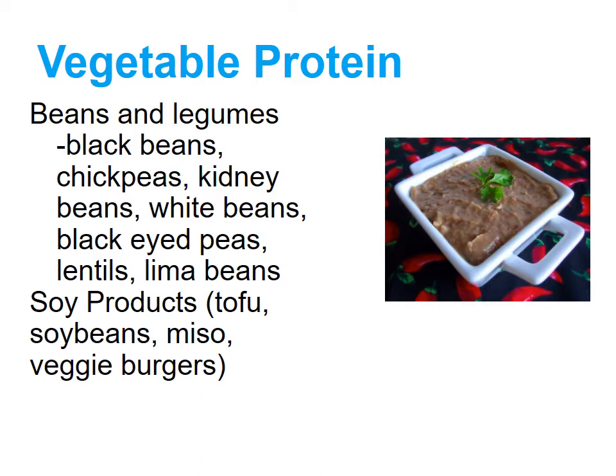Your beans and legumes should be cooked and blended or mashed in your plate. Soy products, cook and blend them as you need to.